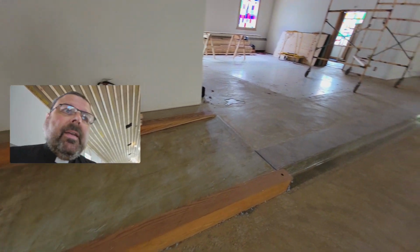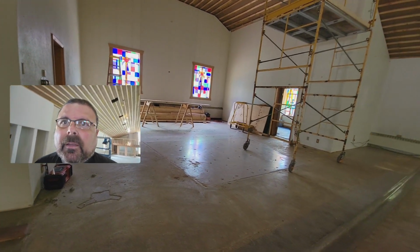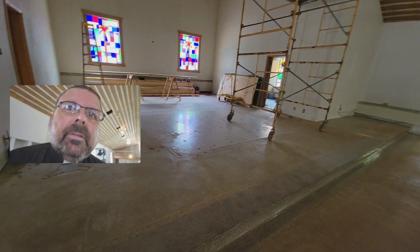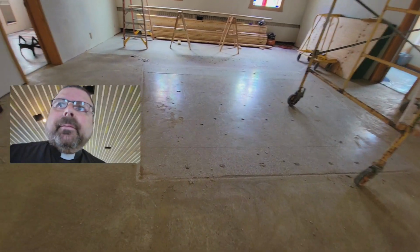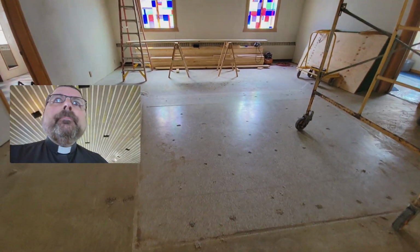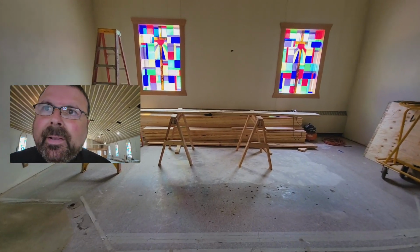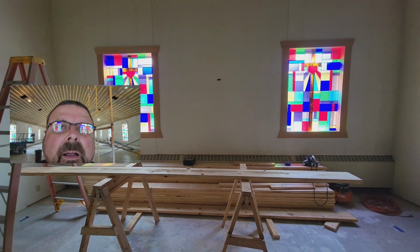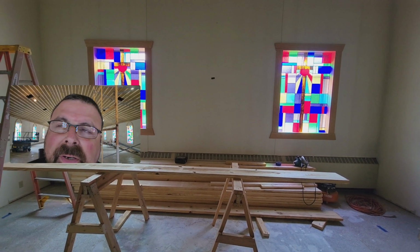So let's look here in the sanctuary, and obviously the big things are the altar and the half wall have been removed. So it's looking very, very barren, as you can see. And you can see here on the floor the outline of the wooden platform upon which the altar was mounted. And you can see how much space back here is now accessible to us. These windows, I'll talk a little bit about the windows as we go along. None of the windows in the church are going to be replaced.